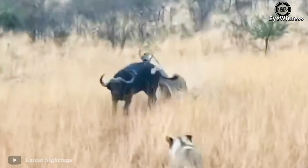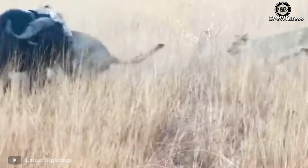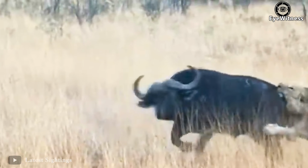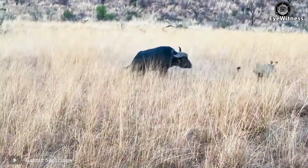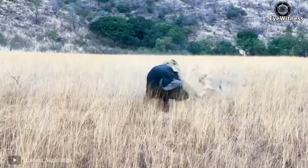A spectacular chase between the grass king lion and the big black enemy, the buffalo. There was a time when it was caught by the lions and attacked. Under the deep bites on its body, the wild buffalo is not afraid to respond.